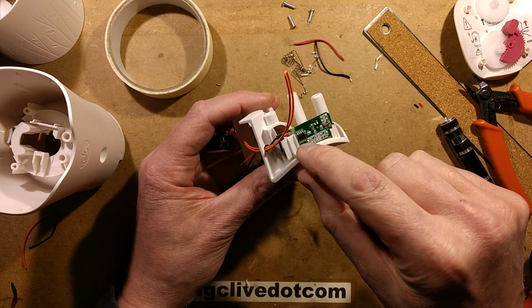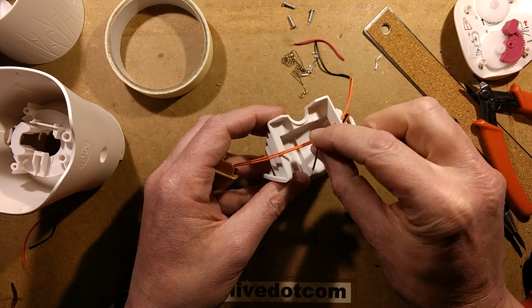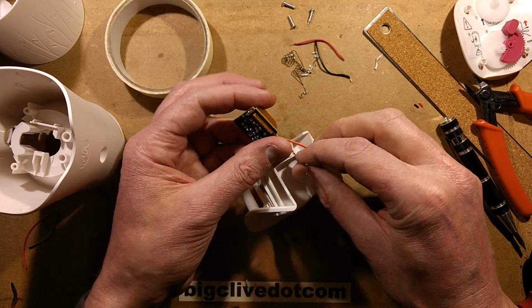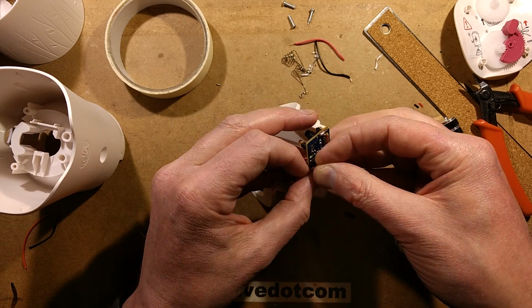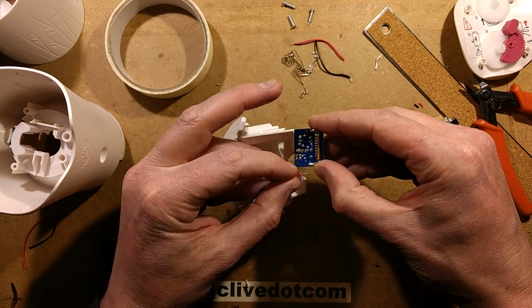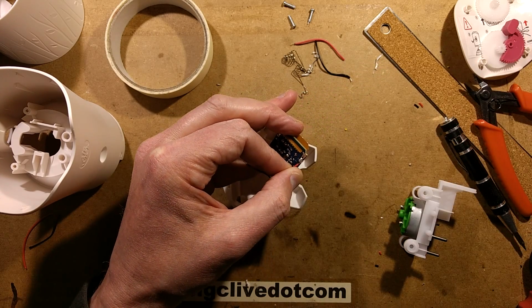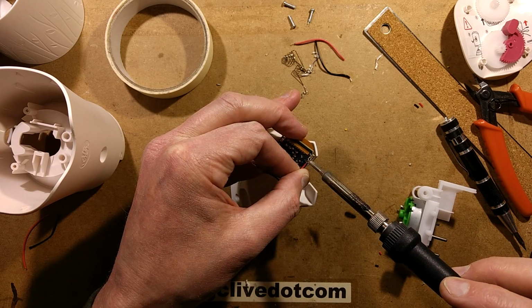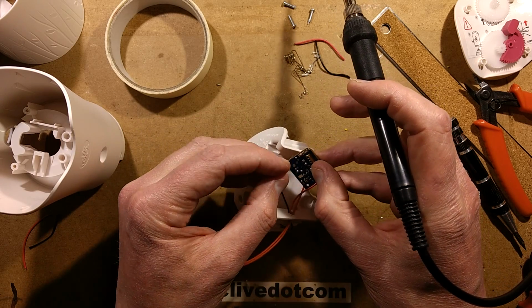I've isolated the battery contacts and the rest of the circuitry in this board. I've run a couple of wires out. I've connected a couple of wires to the motor onto this circuit board. Now I'm just going to solder the positive onto the positive battery terminal, which I've pre-tinned the wire and pre-tinned the pad with nice fresh lead-based solder. So let's get that connection on. And that leaves the negative connection.